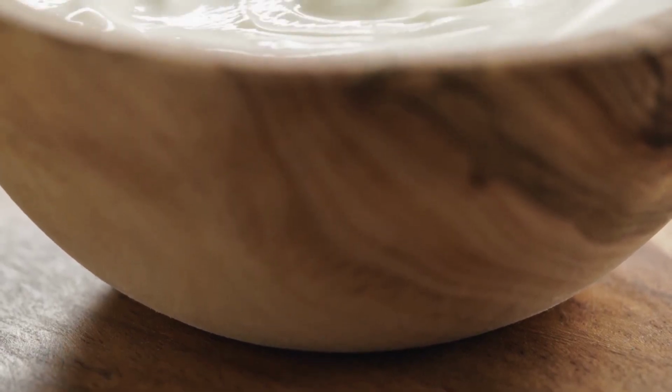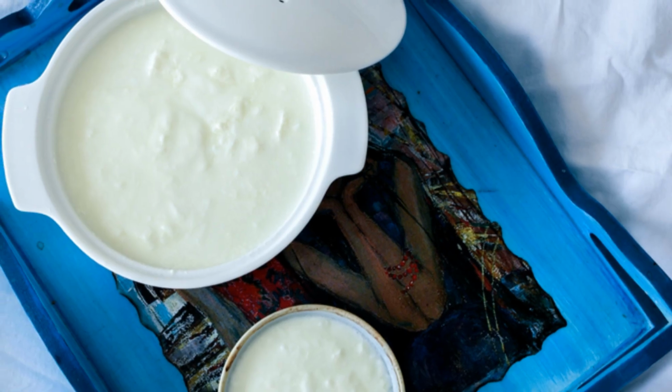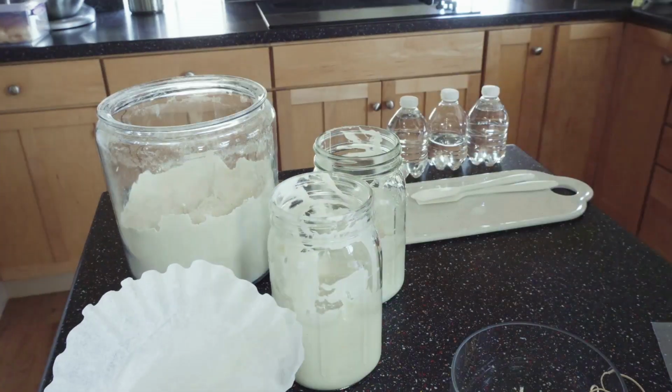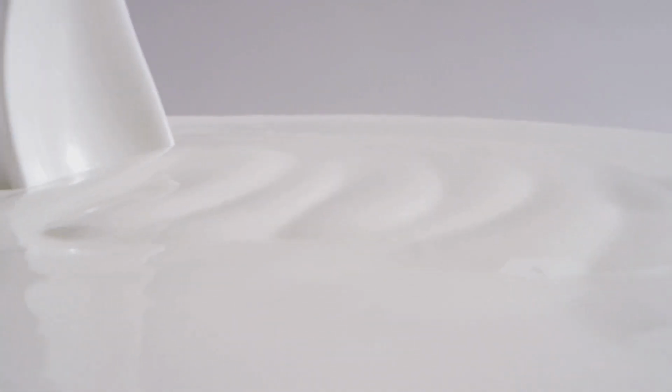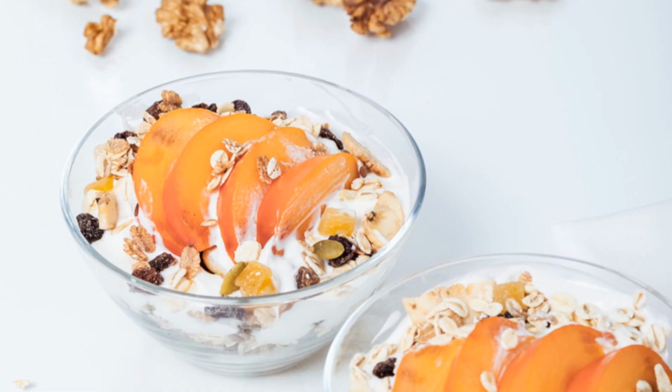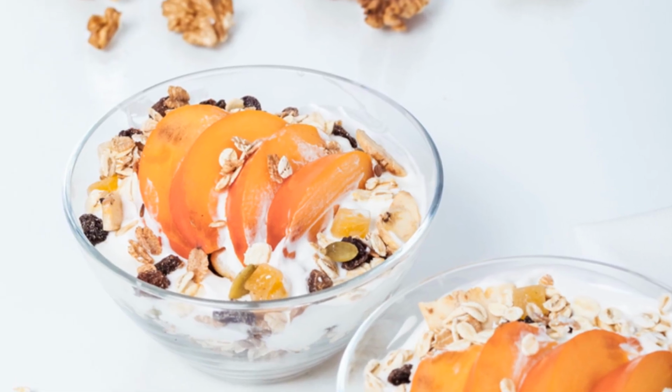Finally, a classic, yogurt. But I'm not talking about those little plastic pots full of sugar and artificial fruit flavor. I'm talking about real homemade yogurt. Thick, creamy, tangy, and packed with live, active cultures. It's a protein powerhouse. It's full of calcium for strong bones, and the probiotics are fantastic for your gut.